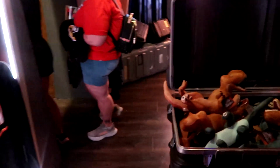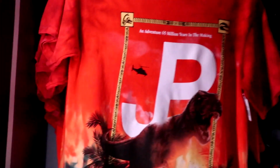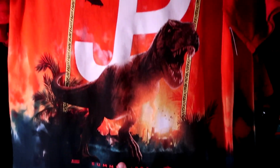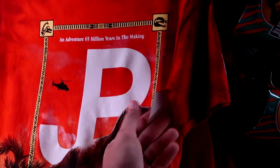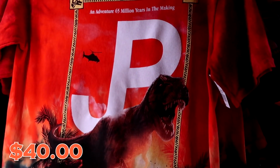Okay, so let's actually head into the next room. They have a whole little tactical basket of all different plushies. And it looks like there's even yet another Velociraptor over there, but I do want to show you some more of the merchandise that they have. Look at JP, and then you have the T-Rex, Summer 1993, an adventure 65 million years in the making. I love this. That is $40. That is incredible. That shirt is awesome.